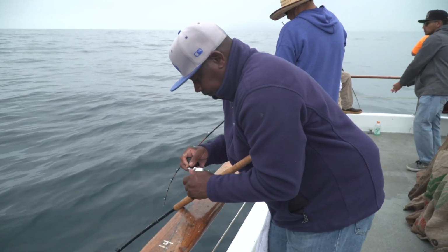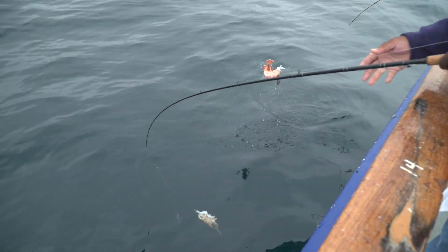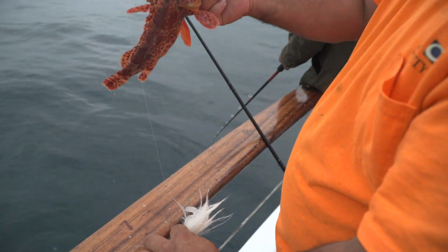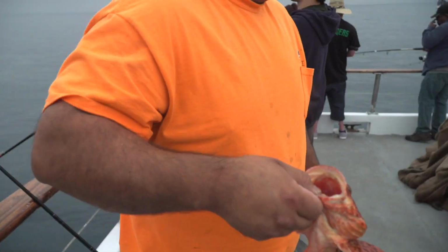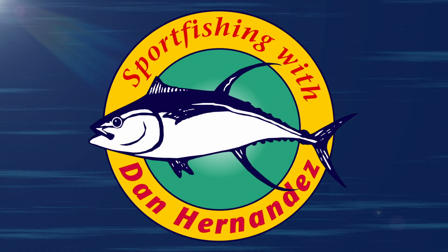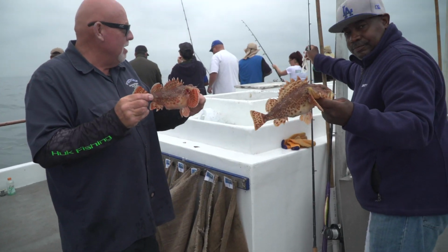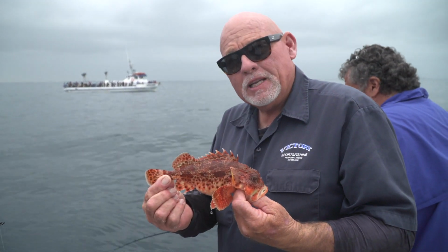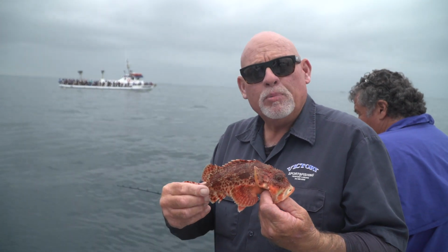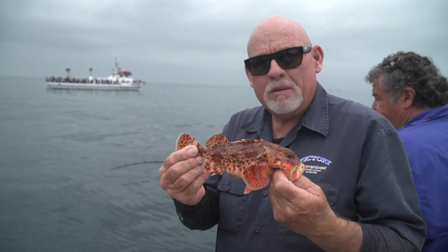Get bigger, we'll get mama. Don't know if it's legal. This one here, I don't think it's going to be. They do have a size limit of 10 inches. We'll measure this one to make sure. We're allowed 5 per person of these, and they have to be 10 inches long. We'll 100% abide by the law on the Victory.